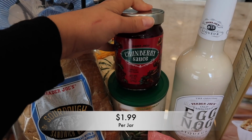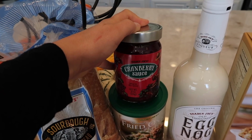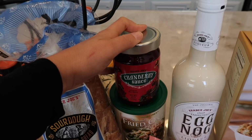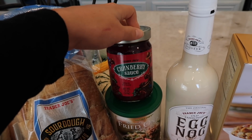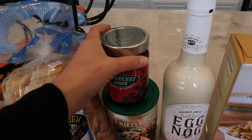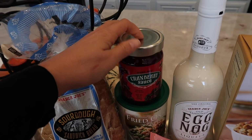The cranberry sauce is back. Now, I did not see the refrigerated cranberry or the orange cranberry yet. That should be coming in, I think, next week. So be aware, on the lookout, and I will haul that, obviously, the cold refrigerated cranberry sauce, which personally I think is better than this one. But some people swear that this one is better. So this is a shelf-stable one.